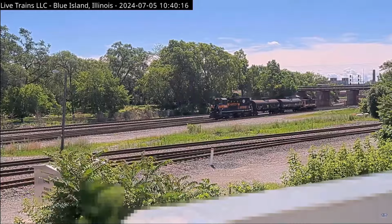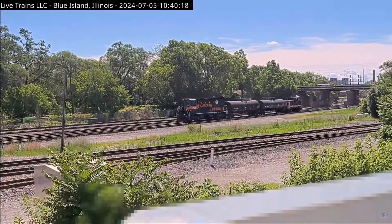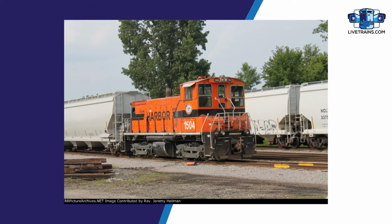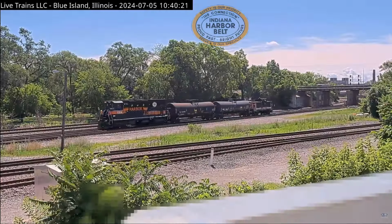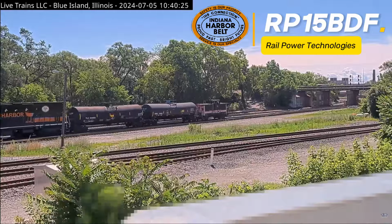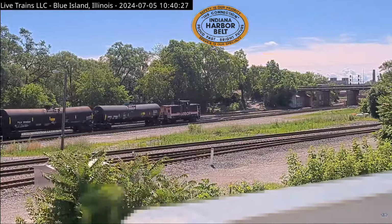In Blue Island, we caught one of Indiana Harbor Belt's former SW-1500 locomotives. Although originally an SW-1500, 1504 was rebuilt by Rail Power Technologies into an RP-15BDF natural gas-powered locomotive in the early 2000s.